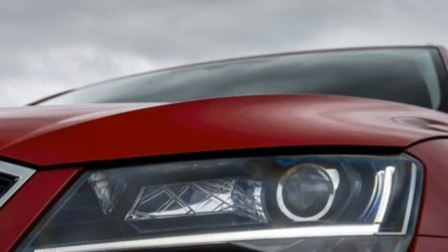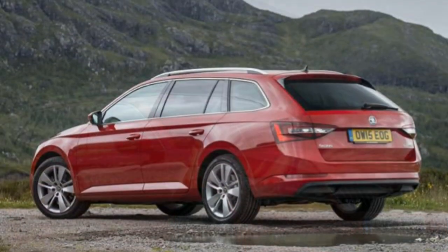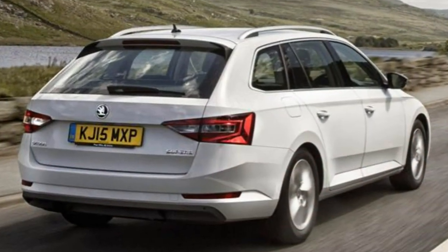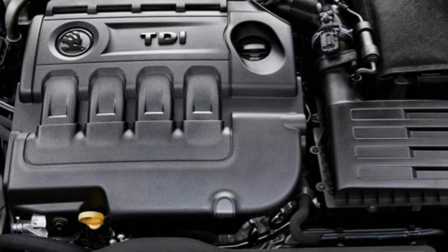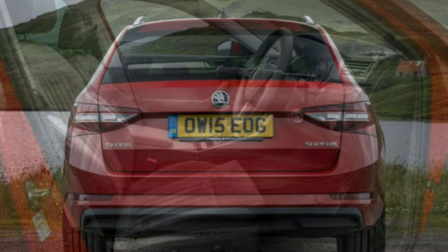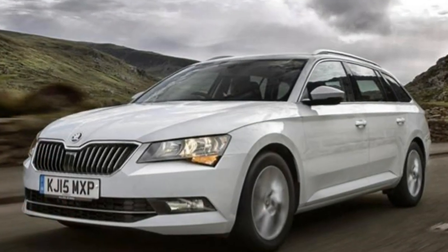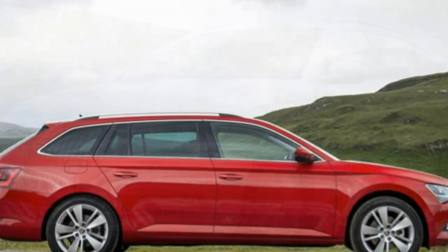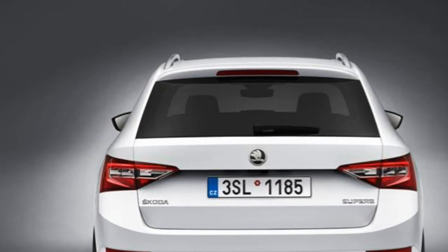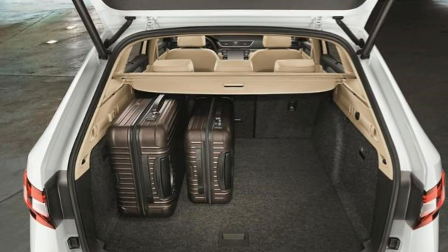Choose the SE L Executive for bi-xenon headlamps, complemented by LED day running lights, which alter their beam pattern according to speed and other factors, while the flagship Laurin & Klement editions usher in blind spot monitoring, lane assist and self-parking functions. Parking sensors, a reversing camera and rear traffic alert, which warns you of oncoming vehicles when reversing out of a space, are also part of the package. Airbags we tend to take for granted these days, but the Skoda Superb estate comes equipped with 9 of them, including one for the driver's knees.